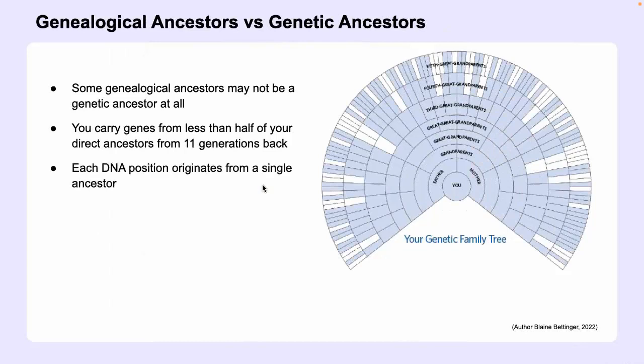And another interesting point is that every DNA segment we have originated from a single ancestor. It means that every segment of DNA, whether a bit longer or a bit shorter, comes from only one ancestor. And then when we put together our entire DNA, we have a lot of segments that we get from a lot of direct ancestors.